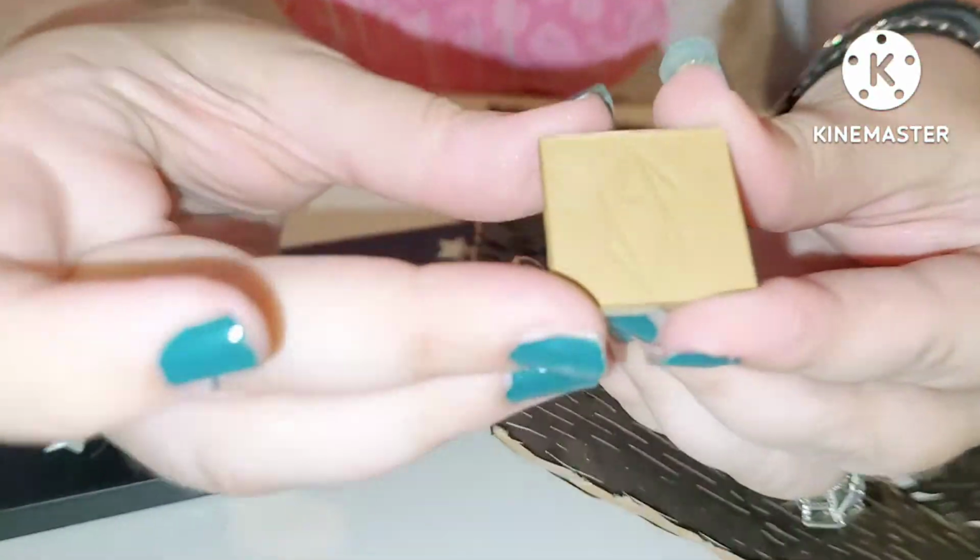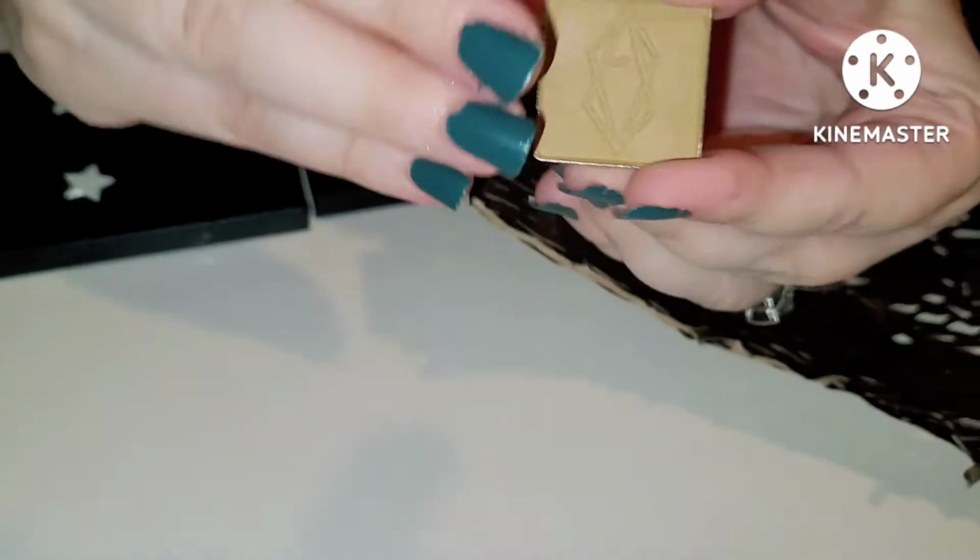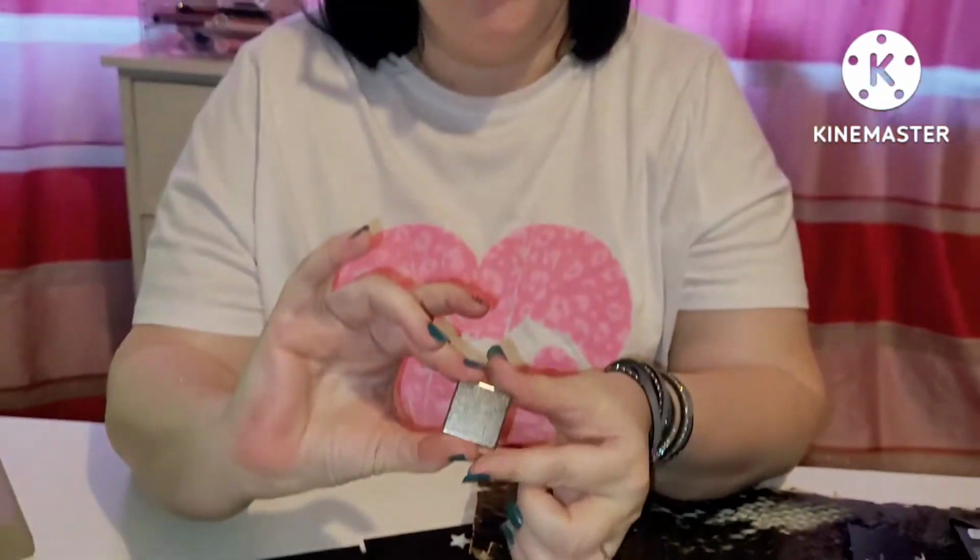Then the second one I purchased is another matte, and it is Runaway. Now Runaway is much more of a deeper colour, and I would say it's bordering on khaki green with a slight mustard shift to it. That makes sense? Yeah, slightly mustard. And that one didn't actually come with a name on it. There was no name on the back of it.